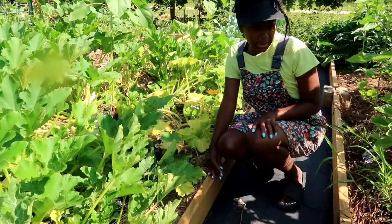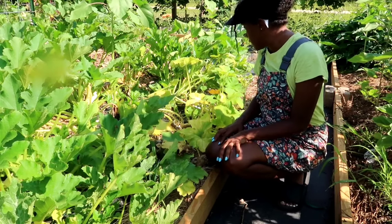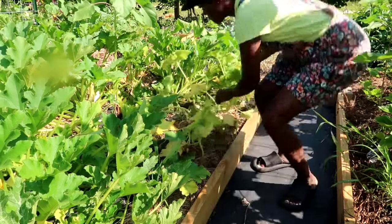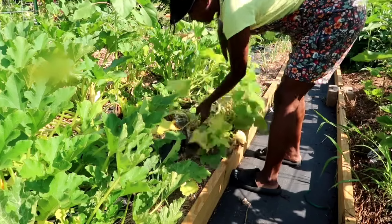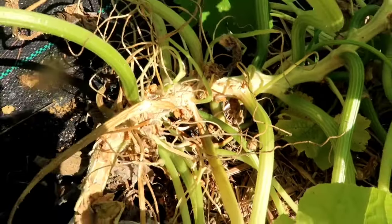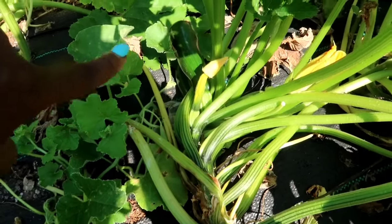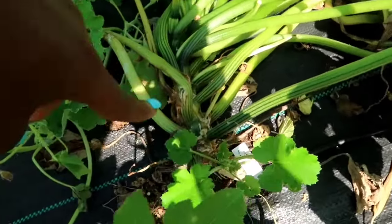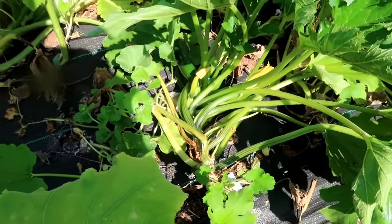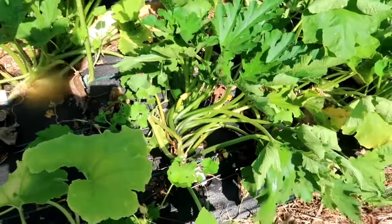The squashes that are in this bed have finally gotten attacked by vine borers. So I'm gonna go ahead and pull them out. But you can see there's actually the hole right there, which is really disgusting. Although this one also has some fruit on it, like two green fruit, I can see the holes in this. So I'm gonna pull all of these that look like they've got the vine borer. I'm gonna pull them all out.